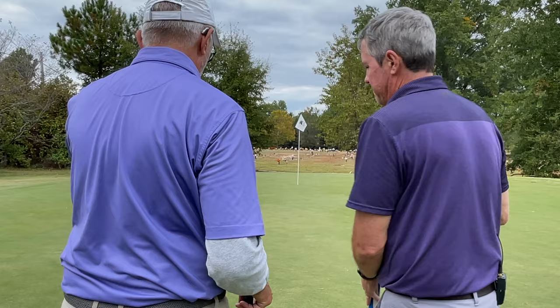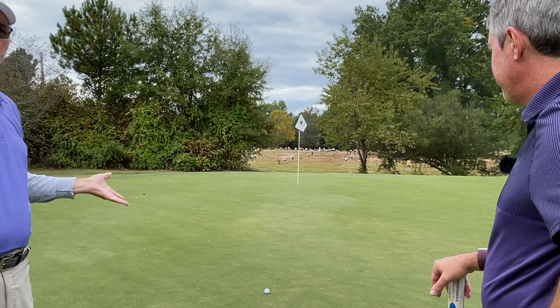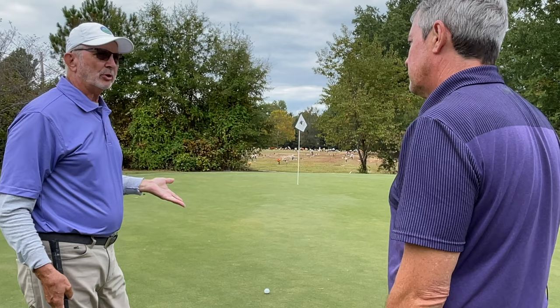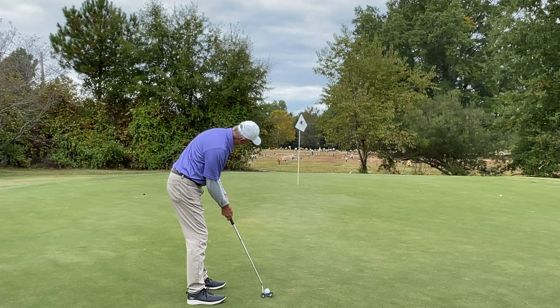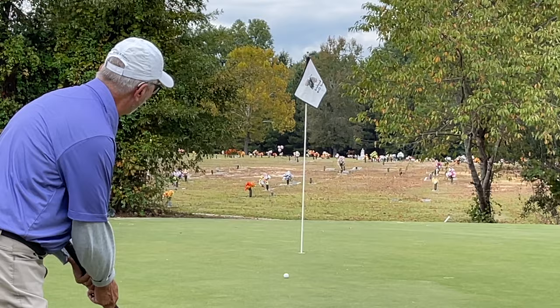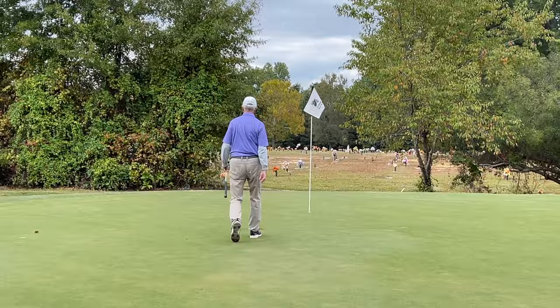Okay. So in this case, what I like to do is just see an area around the hole that I want it to roll to. And a lot of times it falls in. Do you want to just get it close? Three putt avoidance here. Don't go crazy and make it. Yeah, I'm hoping it'll fall easy. You made it. Good one. Tony with the long range birdie.